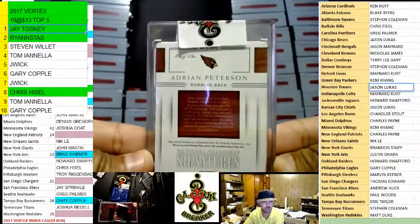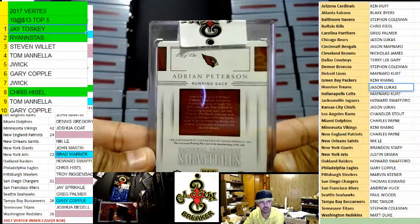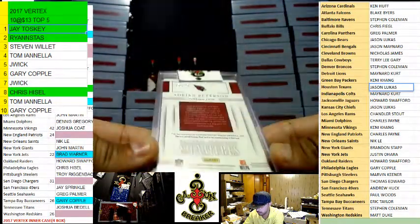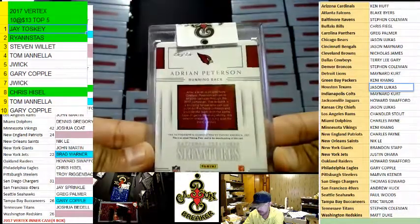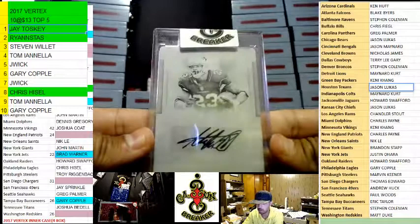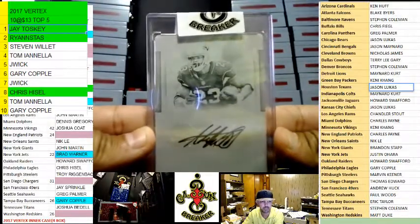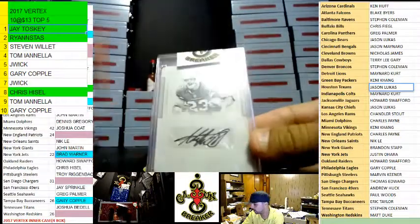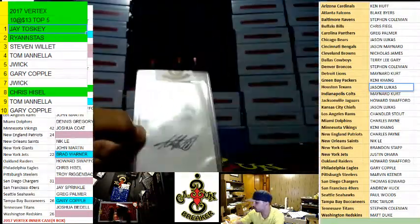One of one, Adrian Peterson, Arizona. One dark, one blonde. She's dark, but she's got her hair dyed blonde. One of one, AP printing plate autograph for the Cardinals, Mr. Ken Huff. So we had 2 one of ones in there.